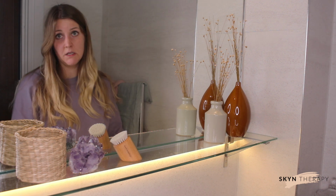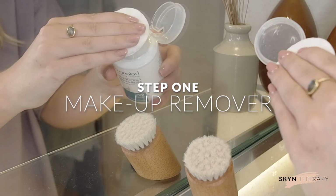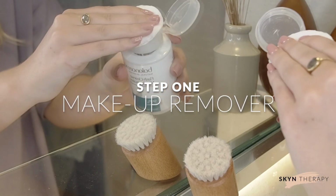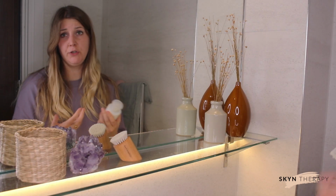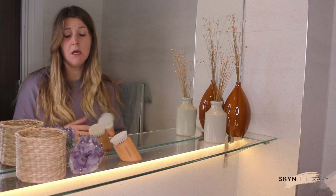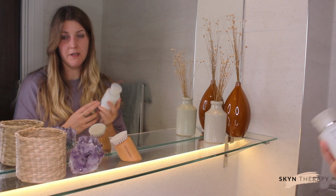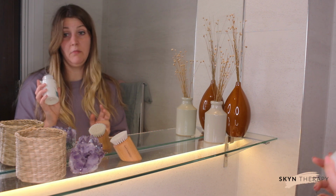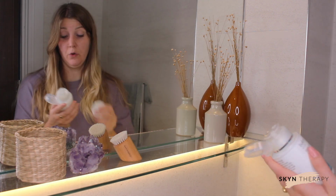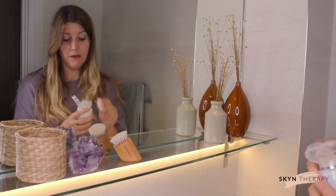So first things first, always remove all makeup. I personally prefer, well, oil cleansing is fine, it's whatever works for you, but I personally love a micellar water. This Balance Me Flash Cleanse Micellar Water is my favourite. I have no idea how many bottles of this I've got through, but I absolutely love it, and I can't imagine switching to anything else now.